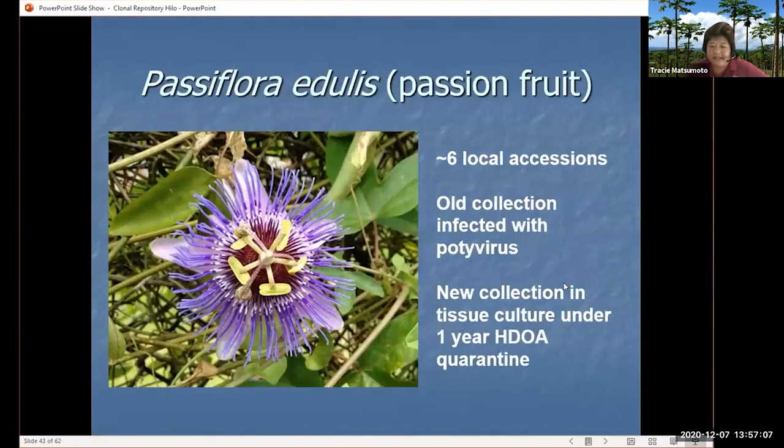Our passiflora collection, we're currently in the process of rebuilding because our old collection was infected with a potyvirus. So we do have new plants that we're trying to bring in or reintroduce into the collection because of that loss. Unfortunately, because it is considered a weedy species, we do have to keep it in quarantine to make sure it doesn't escape.